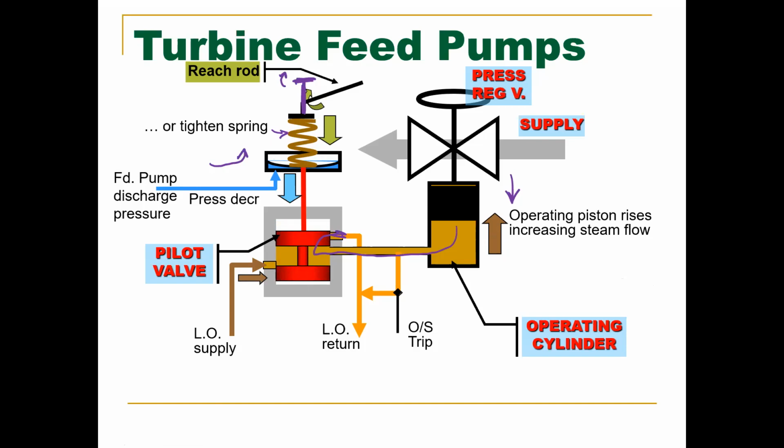It's going to be harder for the feed pump discharge pressure to overcome it. Exactly. So if it's harder for it to overcome it, it needs more pressure to overcome it, right? So that means that it's going to increase the pressure of our lube oil and open up our supply. So tightening down on the spring is going to open up our regulating pressure. That's how you can change the set point of how much pressure is coming out of not our steam, but of our feed pump.